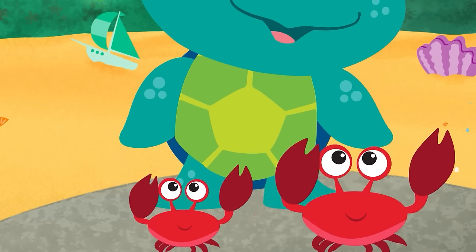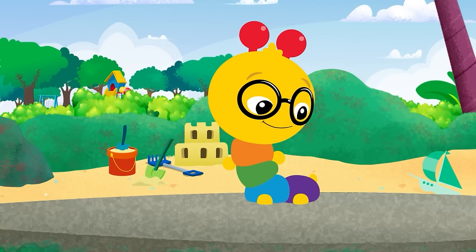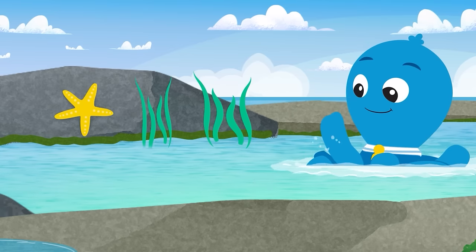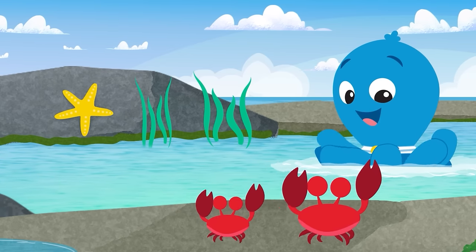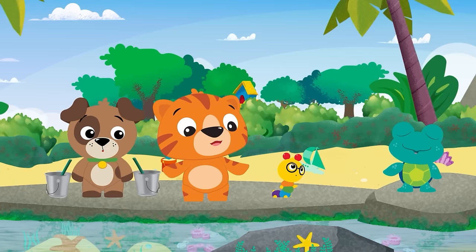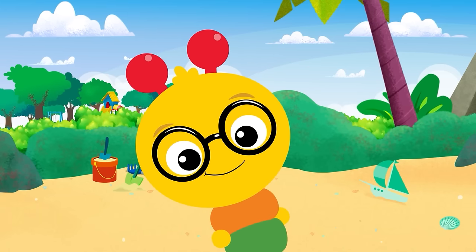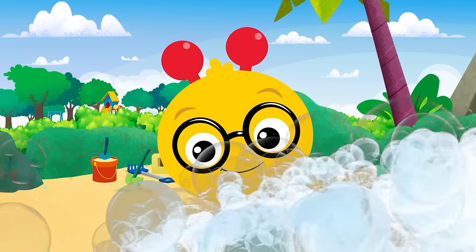Oh, I see more hard shells. Look at those little guys. These are crabs, Dean, and you're absolutely right. These crab shells are hard. And look how they walk. They're moving sideways. I want to try walking like a crab. Me too! What about you? Do you want to walk like a crab? Let's all walk like crabs.